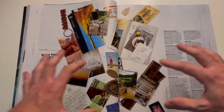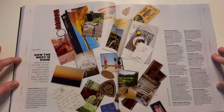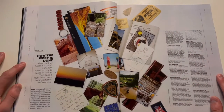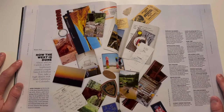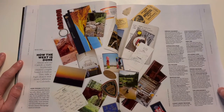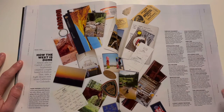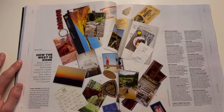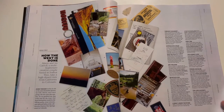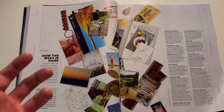As we continue, this is kind of where we get into some of the national forests. So you can see a national park badge here, and this is how the West is done. And this is where I really enjoyed this article, because they outlined a bunch of really beautiful places to go. One of the places I wanted to call out is actually Vegas. A lot of people think of the Strip in Vegas as being the main attraction, but there's absolutely beautiful wildlife there as well.